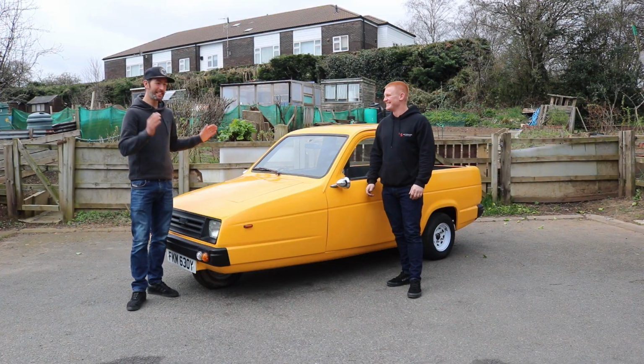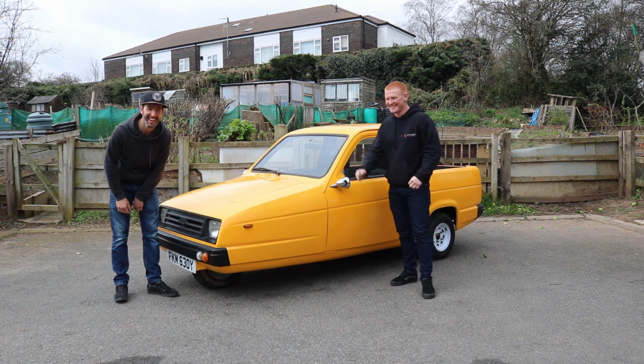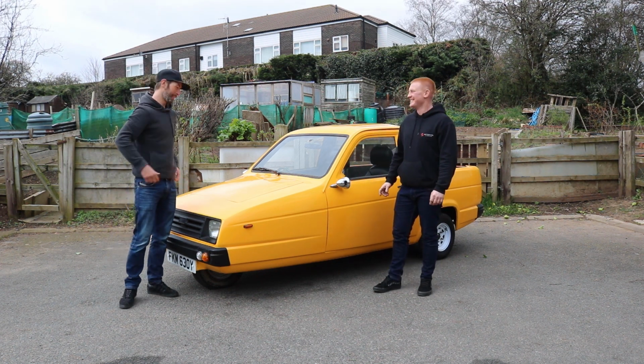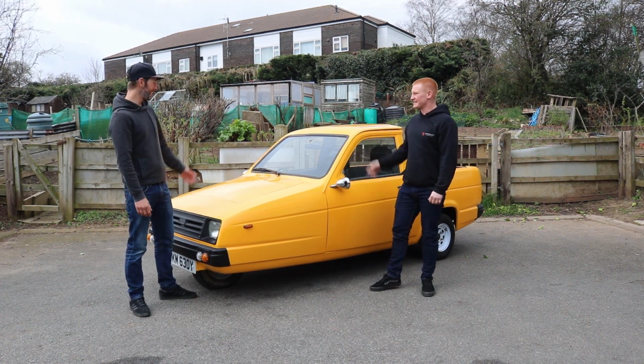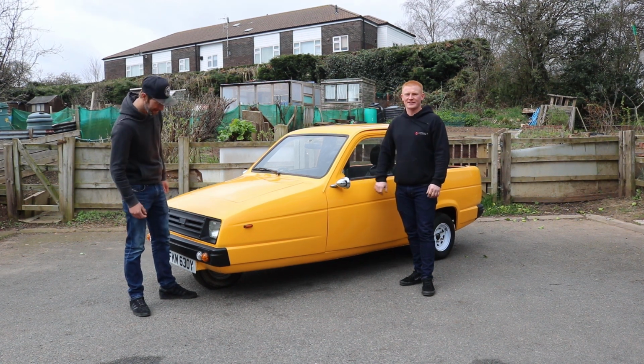So there you have it. This is our Reliant Rialto. Not a Robin. But it looks absolutely fantastic. Looks fantastic. Drives fantastic. Like I've said before, someone's going to get a real crack of the car.